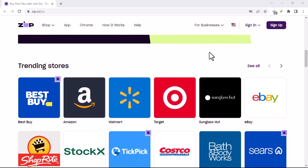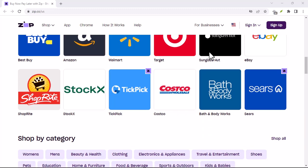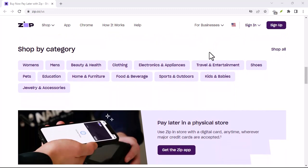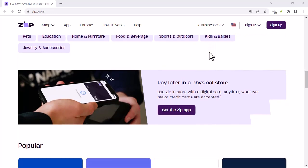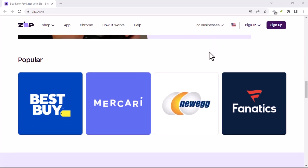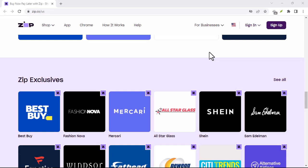Taking control of your Zip payments. This approach gives you flexibility in managing your payments. Let's say an unexpected expense pops up between installments. No worries. You can access the Zip app to manually make a payment on any upcoming installment, ensuring you stay on track and avoid late fees.